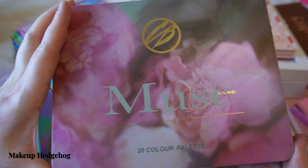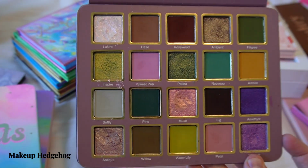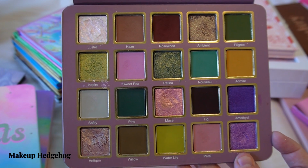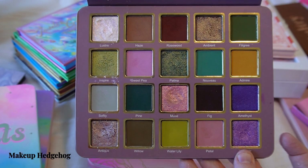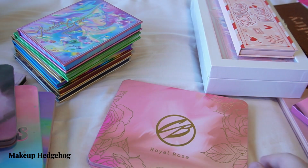Then this is the Muse palette. This is still my favorite palette from the brand altogether, and I think this was their version of a neutral palette, before the newer neutral palettes that they have now announced are coming out. But this is still a very beautiful palette from the brand, and if you have been eyeing this, I would 100% still recommend getting it.